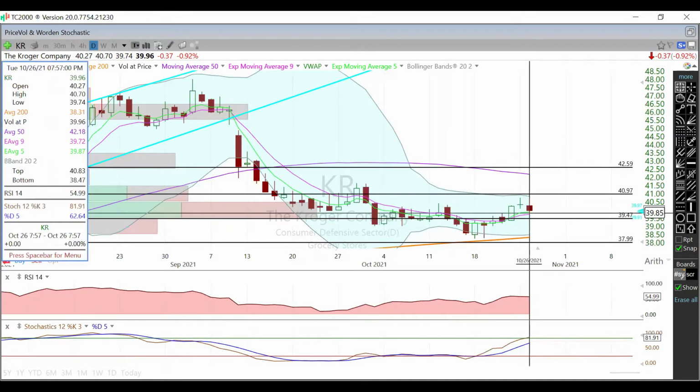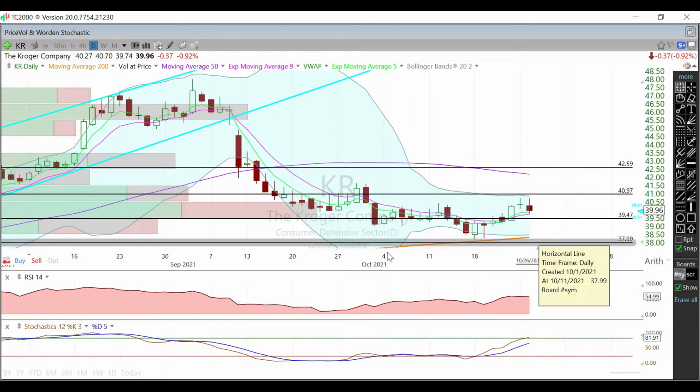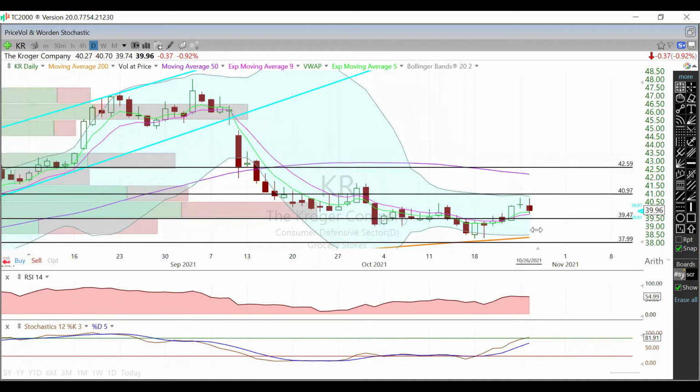where our 9-day EMA is. So our 9-day moving average is at 39.72. That's basically going to be our first area of support. We have to see if that will hold. If it does not, then we're going to look at this 39.47 level. And then below that, we're watching this 200-day moving average down here, which is currently trading right at that 38.31.